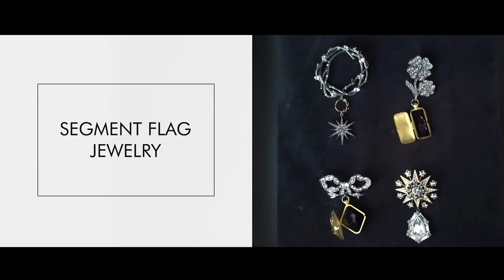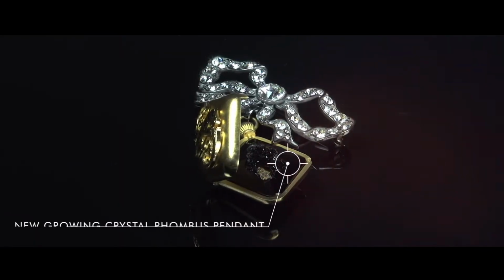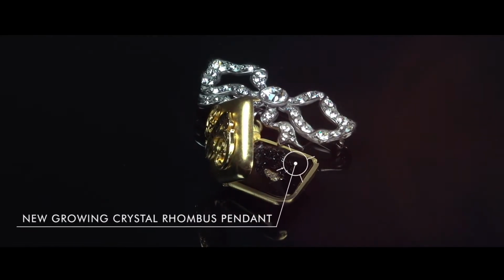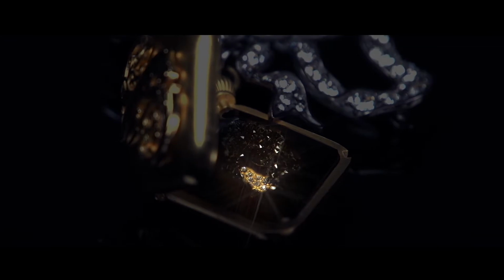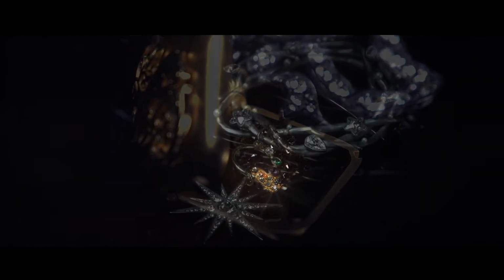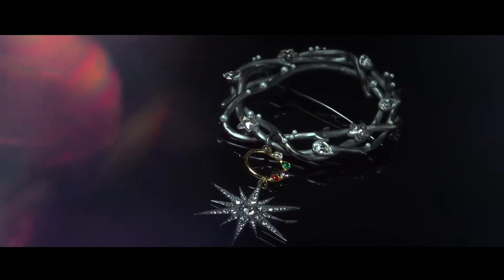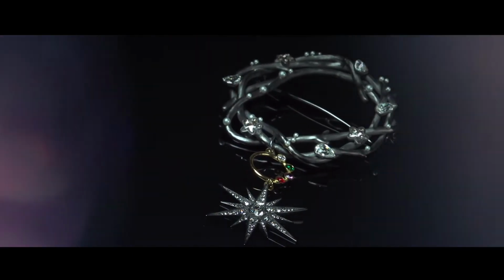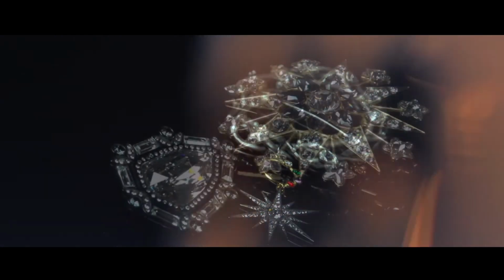The Nostalgia jewelry flag memorializes Victorian Gothic melancholy with a whimsical twist. A detachable Iris van Herpen pendant is hidden in the Victorian locket to create an element of surprise. A brooch of entwined twigs blooming with the new Trilliant and Starbloom fancy stones has a wistful mood. Its hanging star represents purity and focus.